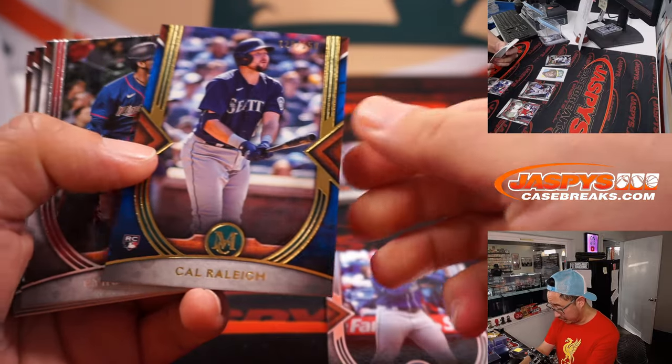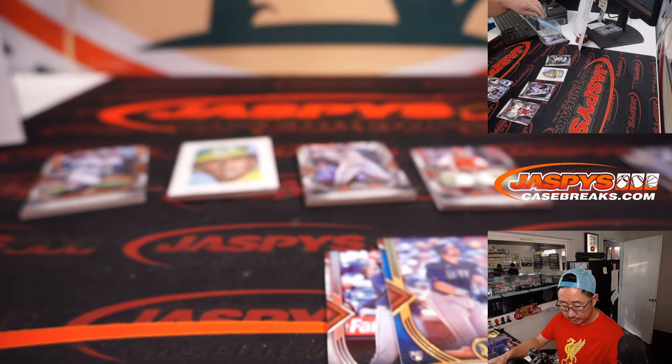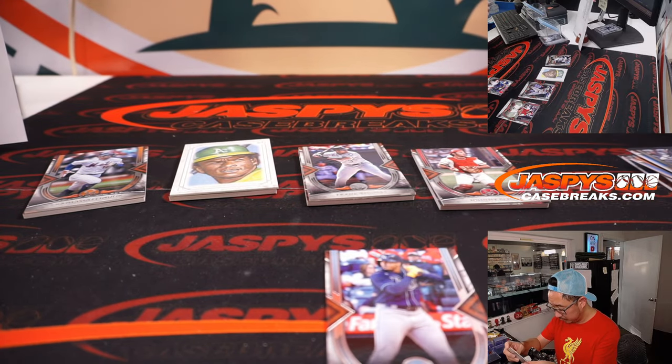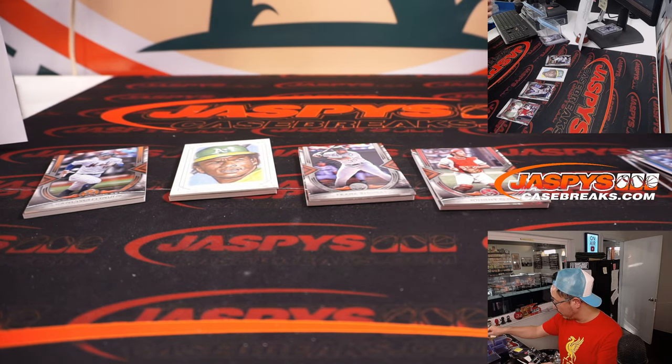Wander Franco rookie card, Cal Raleigh to 150. And Wander Franco will also be part of that non-numbered group.